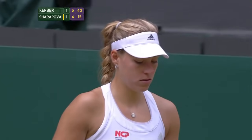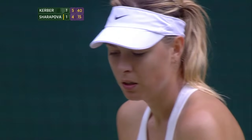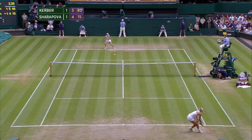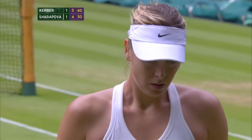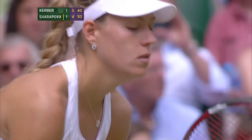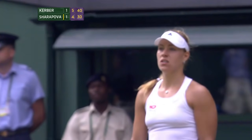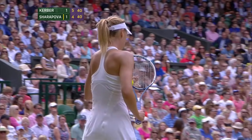15-40. Kerber still has 2 match points. 30-40. What a fighter Sharapova is. 4 match points saved.